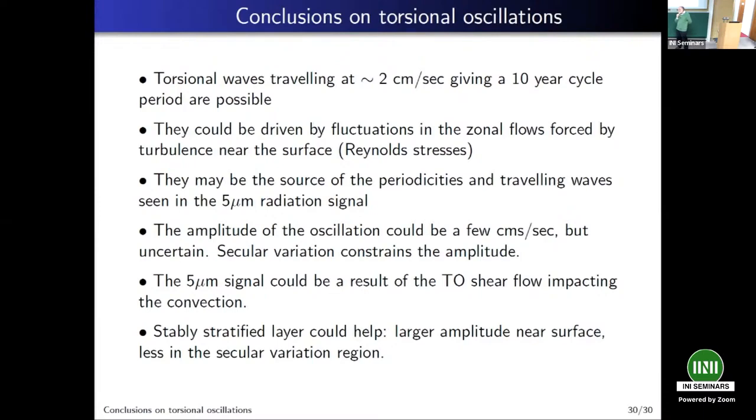Yeah, but it does bring it down. The models that people have, I was looking at that Marcus model recently, and they have it more or less stably stratified down to about 50 to 100 kilometers below the 1 bar level.